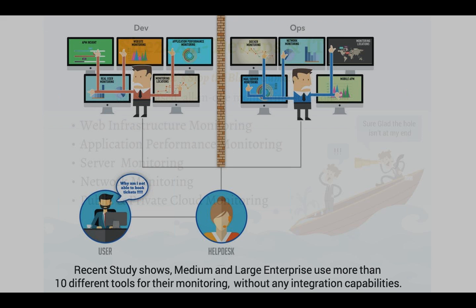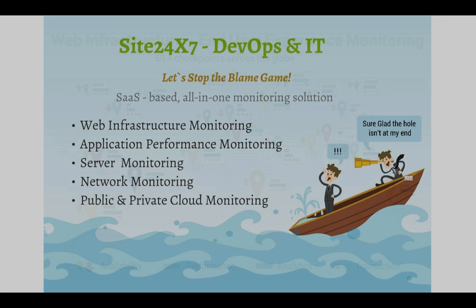If you look at this image, there is a total disconnect between both the teams. And by having 10 different applications without any integration, how will we solve such business critical issues and find out the root cause? This is a day-to-day challenge that happens in enterprise IT. So in order to solve this, let me introduce you to Site 24/7, an all-in-one monitoring solution, which helps you to stop the blame game between your DevOps and IT. And this could be one single source of truth for your entire IT monitoring needs.